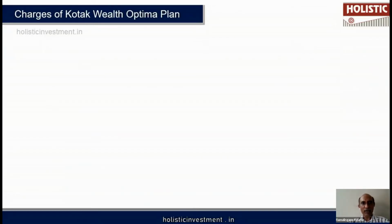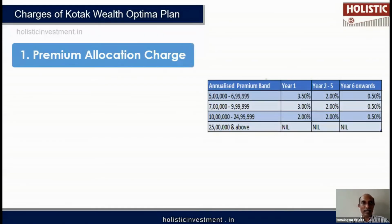Now is the time to look at charges. We have to look at the maturity benefit, but before that, we have to look at the charges. Why? Because I told you the kind of gross return it gives you. We have to look at the net return. The difference between the net return and the gross return actually goes to charges. So having a little analysis on the charges will give you better insight and understanding.